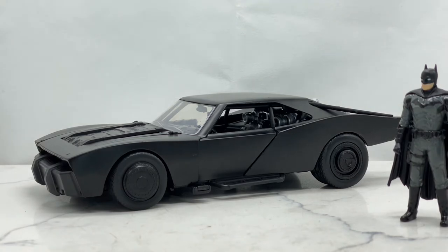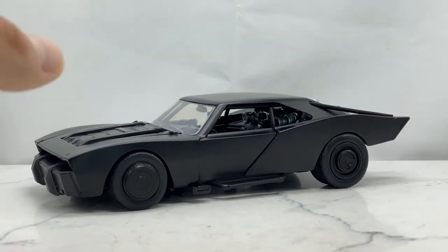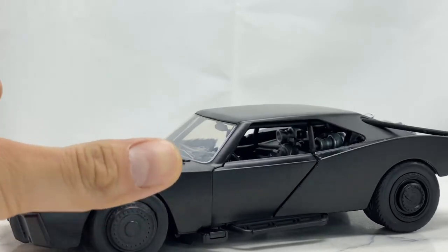So yeah, guys, with that being said, why don't we go ahead and move on into looking at the Batmobile itself, because in terms of accessories, that's it. That's all you get with the Batmobile is just that Batman slug. But like I said, for what it is, it's pretty cool for them to at least include a Batman figure, because growing up, when you got a Batmobile, it was usually just the Batmobile.